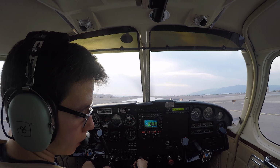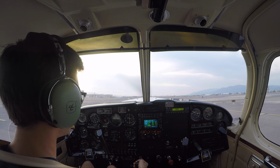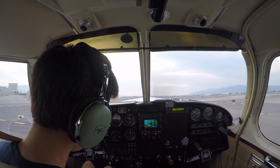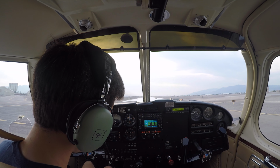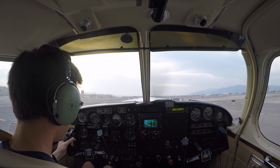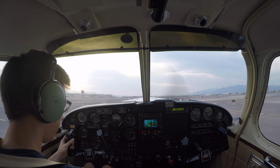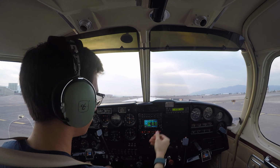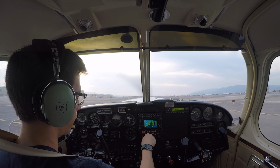Run up checklist, nose wheel straight, throttle back to 1,000. Cherokee 71 Romeo, departure initial heading 240, Nellis 135, correction, Las Vegas 133.905, squawk 4735. After departure, suggest heading 240, we'll contact Las Vegas 133.905, squawk 4735, 71 Romeo. Read back correct. 133.905.